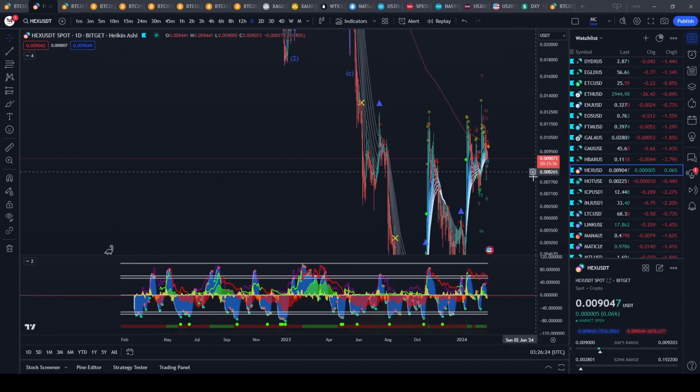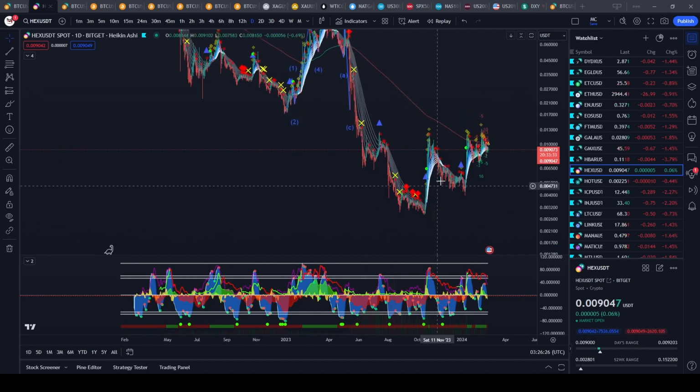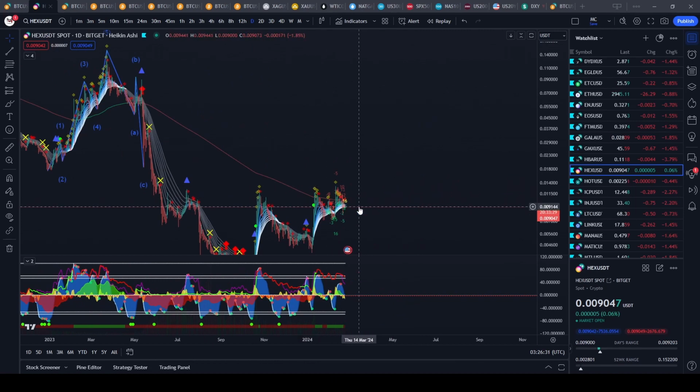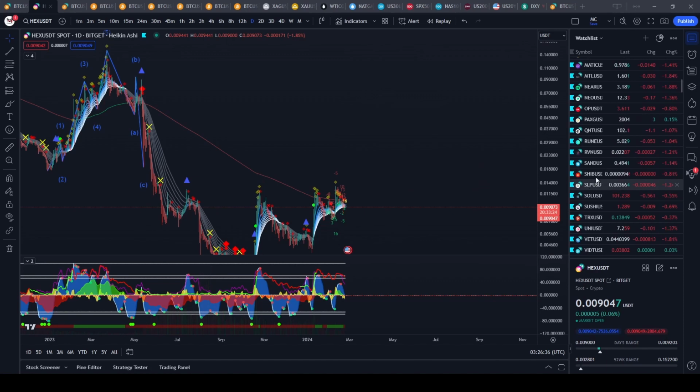I think we have a nice little pattern going on, a nice inverse head and shoulders, and we could very well just take off at any moment. But any pullbacks, in my opinion, should be a great buy the dip opportunity for Hex.